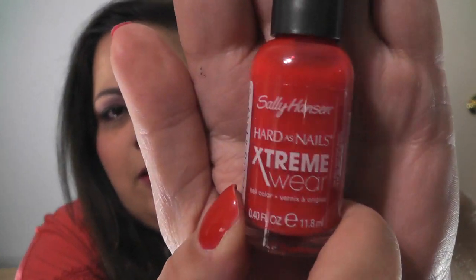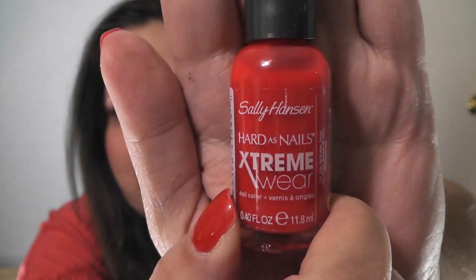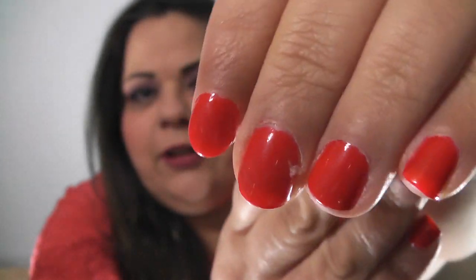I have a feeling that I had to get a little retail therapy done. I picked up some product at Walgreens, and I'm going to show you what I got. First, we're going to start with nails. And I purchased the Sally Hansen Hard as Nails Extreme Wear. And this is in the color Pucker Up. Now, this is the color that I am wearing on my nails right now.